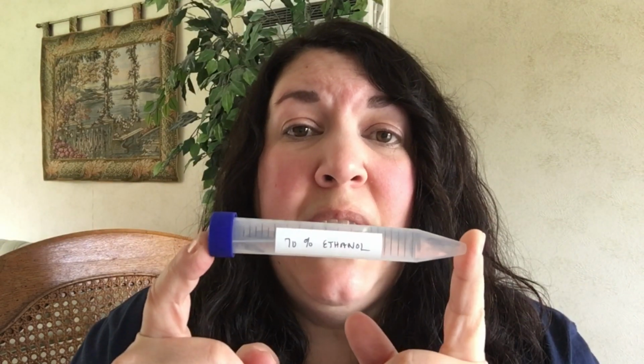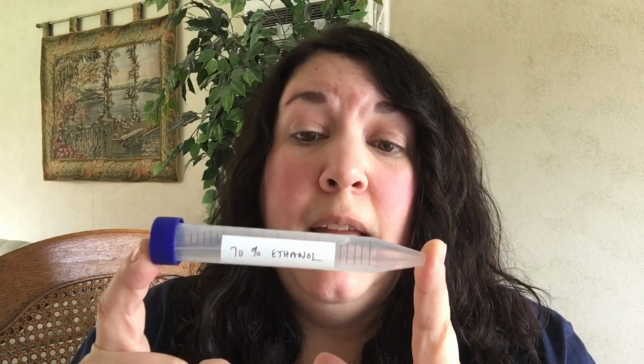Notice that one of the items in your supplies is a tube that's labeled 70% ethanol. That's a kind of alcohol. And this is going to be one of the items we work with. And I am going to recommend you get a glass and fill it with some ice and then just push that test tube right into the ice.